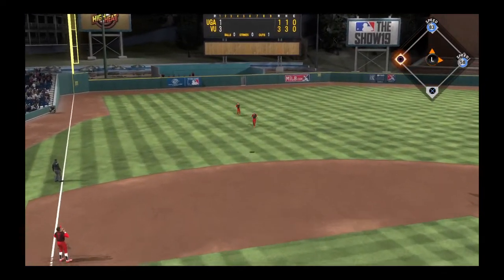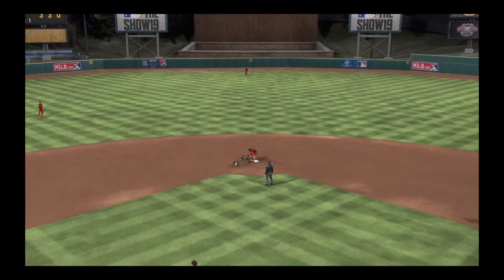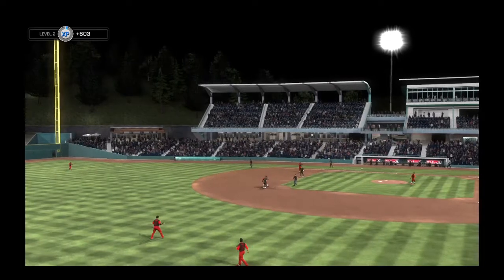Ramirez has a play. The play is made, but they're going to challenge his arm. And he'll try to get back now, but it's not going to work.